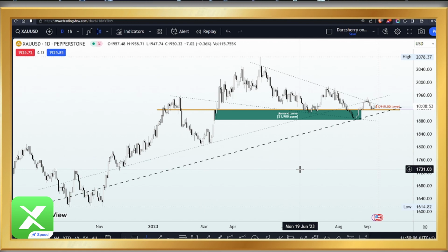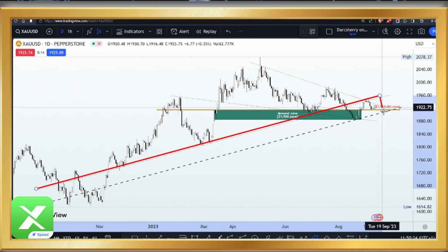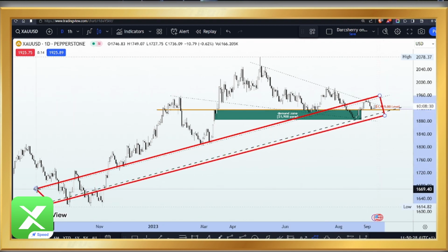Now, on the daily time frame of the XAUUSD, it is quite clear that in the last 1 year, since the last quarter of last year, price action has been on a strong bullish momentum. And to further emphasize this, we have a couple of trend lines here after connecting the series of higher lows, as you will see here. So it is quite obvious that the bullish momentum in this market is very, very strong.